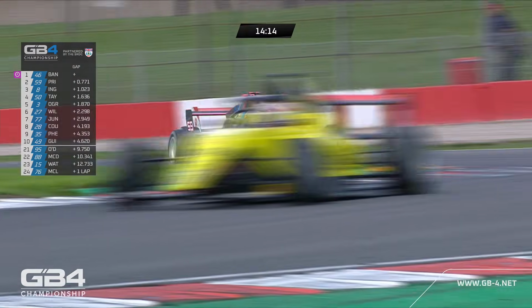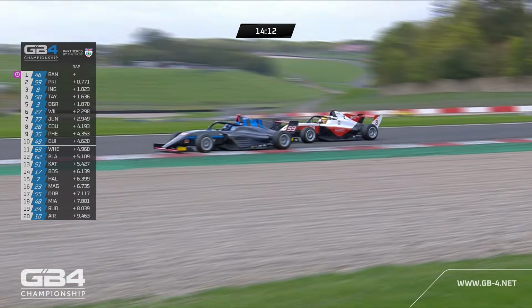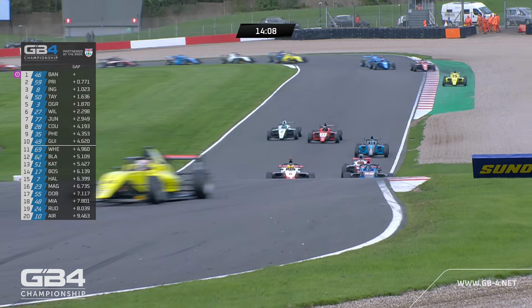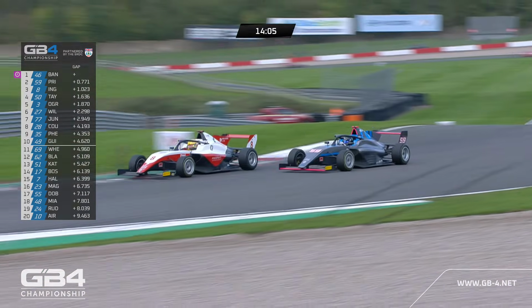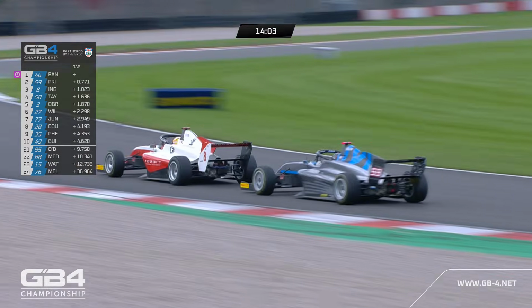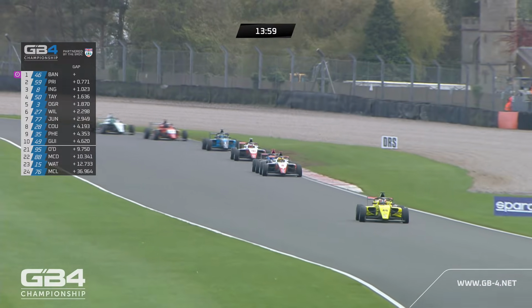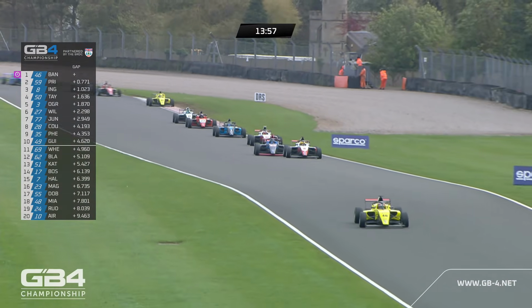Yeah, here we go. Fight for 2nd place is still on. Pribble defensive into McLean's. We've seen Tom Ingram Hill try around the outside. He's trying the inside this time. He's got a good exit. Can he get underneath Pribble at Coppice? Yes, he can. He's through this time. So it is now Bansal pulling away at the lead of the race. Pribble lost the place. It's now Ingram Hill second, Pribble third.